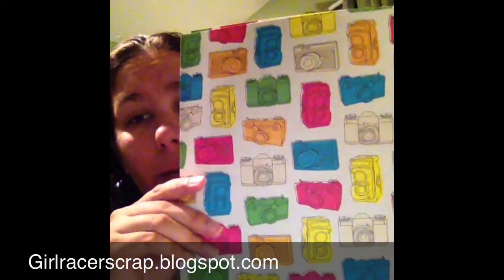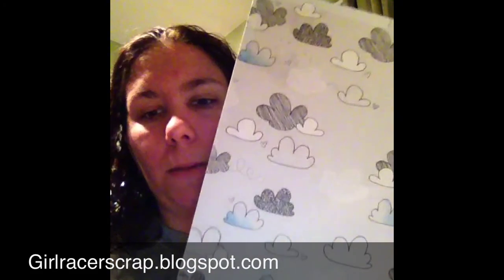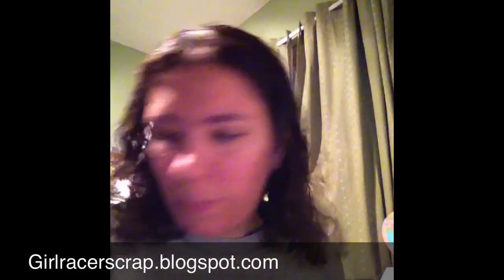There was black and white cameras, hot pink chevron, colored cameras, more colored cameras. I guess I have 4 sheets of this because I had to have enough of that. Then I almost missed this because they had it on this side in the rack. This side's just so me. Why wouldn't this side be face up? Seriously. I just want to hang this one on my wall too. Okay. And so that was all Amy Tangerine Sketchbook.